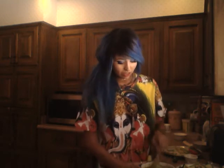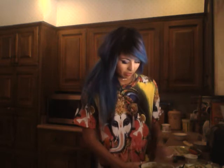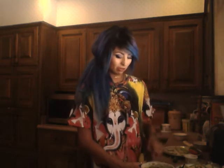You could add salt, you could add garlic salt, you could add garlic, whatever suits your flavor. I might just add a pinch of sea salt. Just a tiny little pinch.